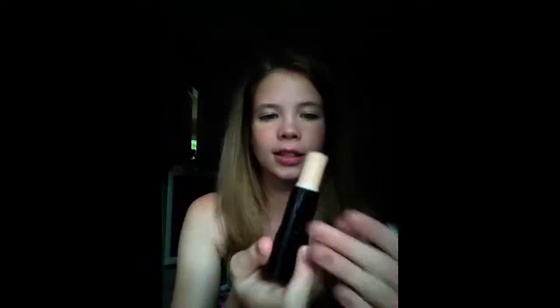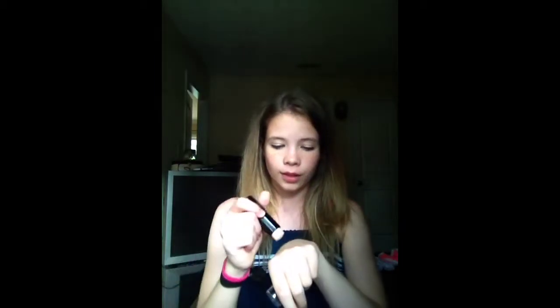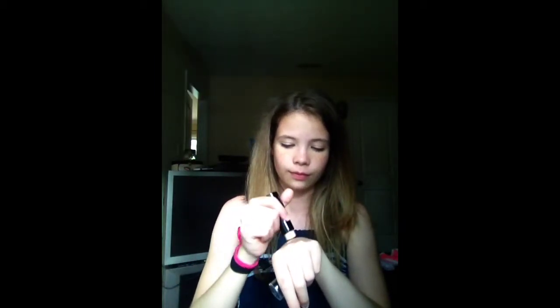And it just looks like this. Hold on. It just looks like that, and when I rub it in, it's my shade, and this was, I believe, $5.94, so that's what I got at Walmart. Yeah, pretty sure that's all. That's all that I got at Walmart.